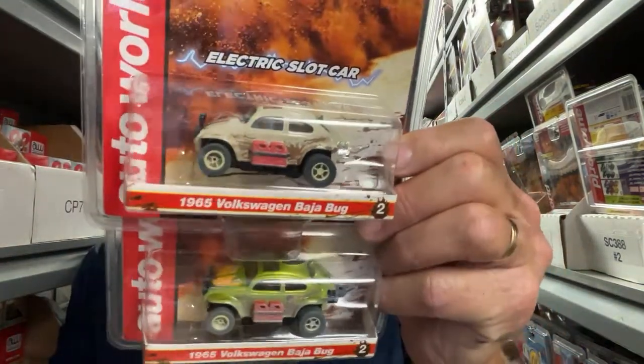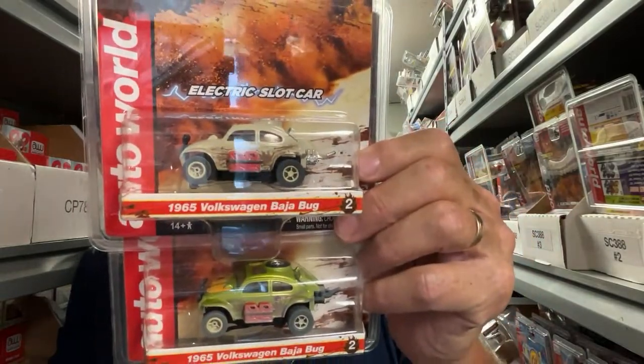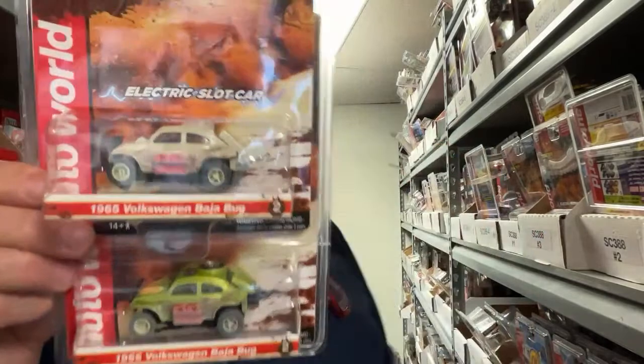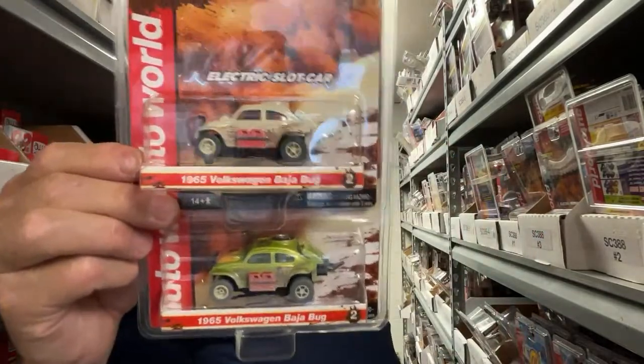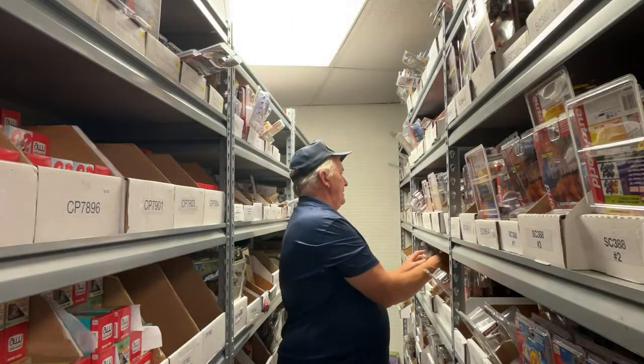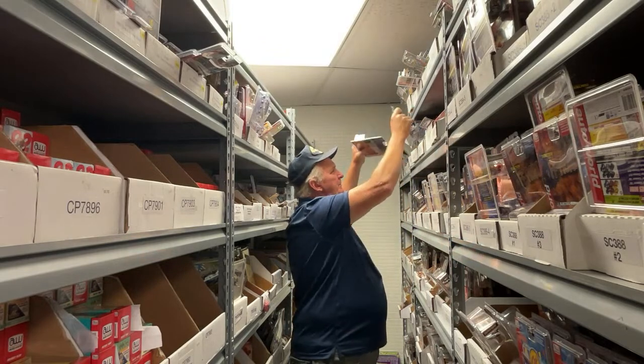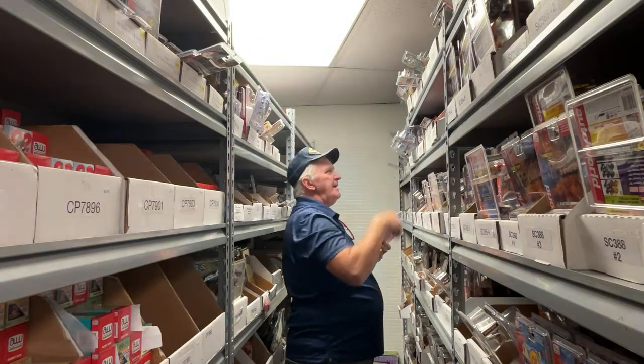Now these don't sell very well, but all of a sudden I get a spurt of a bunch of these. These have always been good sellers in the long run. These are the Volkswagen Baja Bugs. And this is SC375, Baja Bug. Now this, we finally got plenty of these in stock.